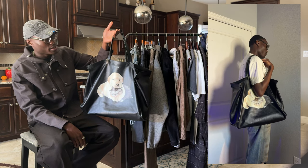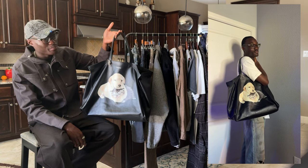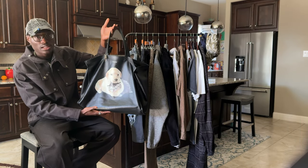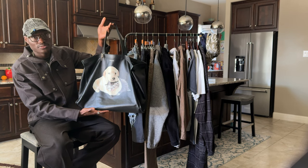It's from Kering, and Kering also owns Bottega Veneta, so I've just come to expect amazing quality leather from all Kering houses. Yeah, this is no exception to that. It's soft leather, it's buttery, and you know, it's definitely an attention-grabbing piece for sure.